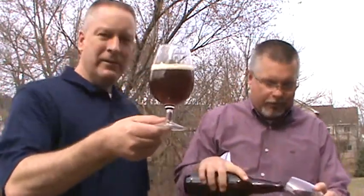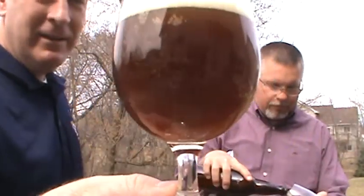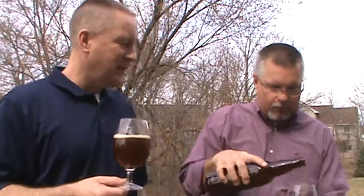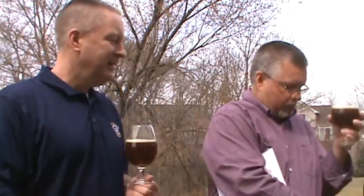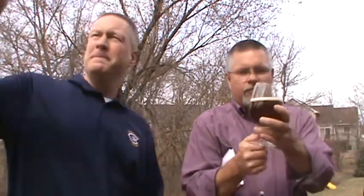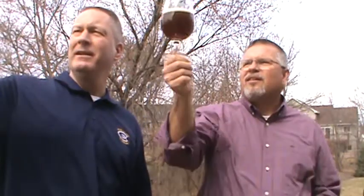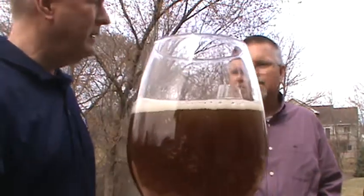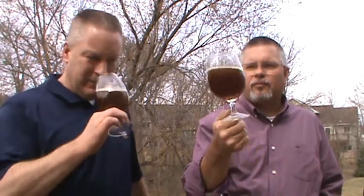Now this is kind of funny. Does this look browner than normal? It was almost like a ruby red. It's still got that ruby. There's a little redishness to it. It's definitely red. 9.9% ABV. We tried one the other day.